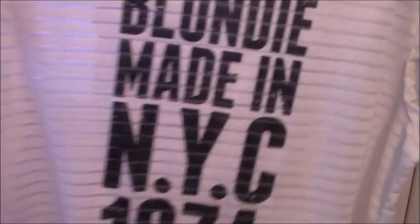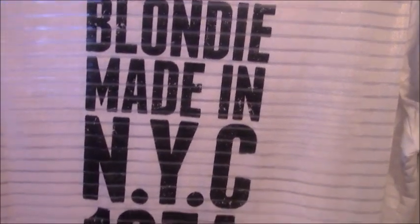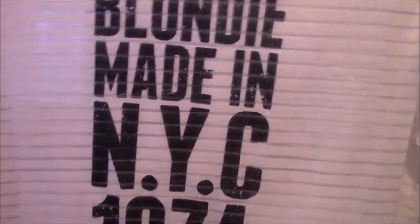Okay, now this I got from Primark, and as you can see, it's got a Blondie Made in NYC design. I absolutely love Blondie, fantastic band. The tide is high, but I'm moving on.